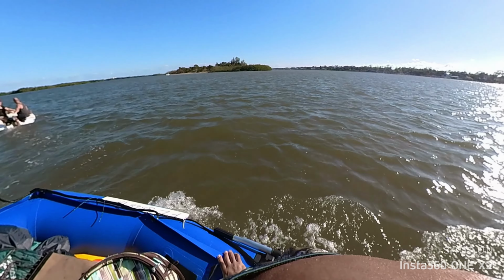You know that little motor he's got right there? He paid like $180 for it. And he's cruising around 5-6 miles per hour on it. That thing. Oh!